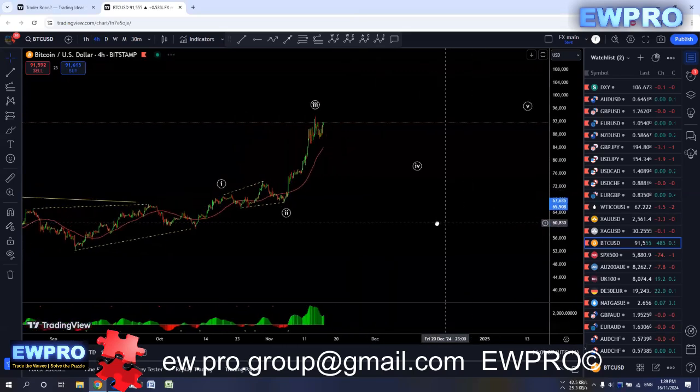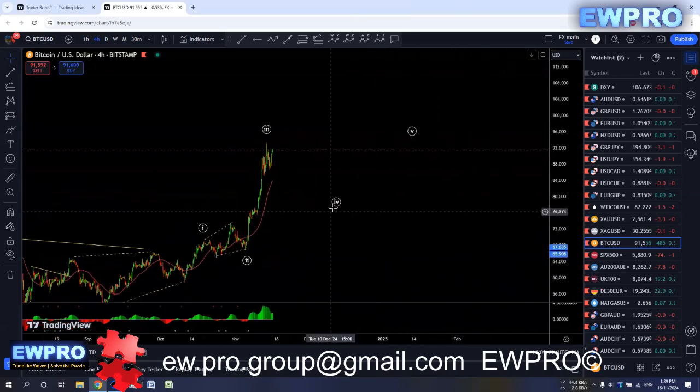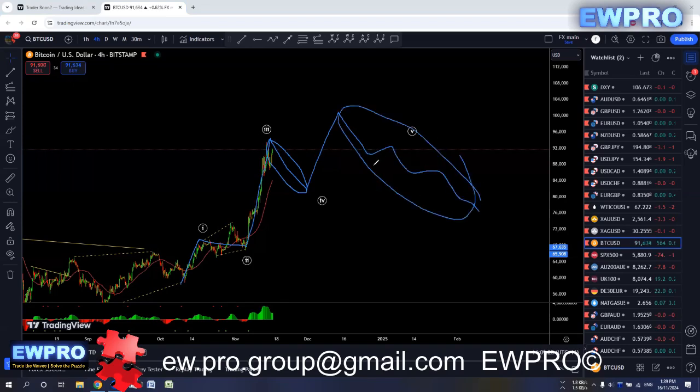On the H4, we're looking for a wave 4, and then we can trade a wave 5 up. So I'm looking for a 1, 2, 3, a wave 4. So you best to wait for this wave 4 and then trade the wave 5 up, and then you'd be looking for a larger correction in that wave 3 on the daily.